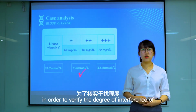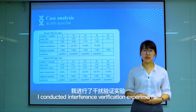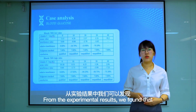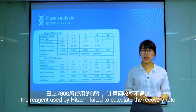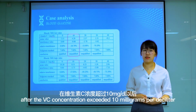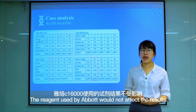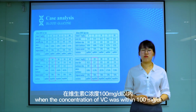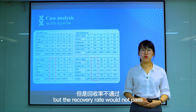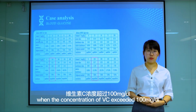At the same time, in order to verify the degree of interference of VC on blood glucose detection, I conducted interference verification experiments. From the experimental results, we found that the reagent used by Heritage failed to meet the recovery rate requirement after the VC concentration exceeded 10 milligrams per deciliter. The reagent used by Abbott would not affect the results when the concentration of VC was within 100 milligrams per deciliter, but the recovery rate would not pass when the concentration of VC exceeded 100 milligrams per deciliter.